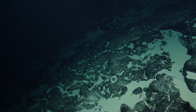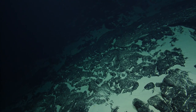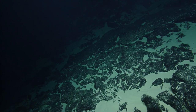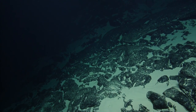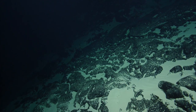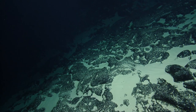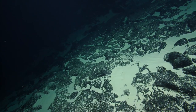Good to move, Robert. Bridge nav, roger. 30 meters, 200, please. Moving unless notified otherwise.